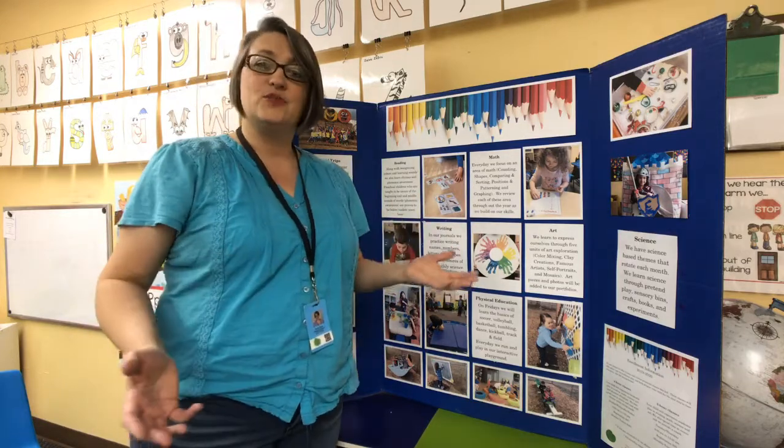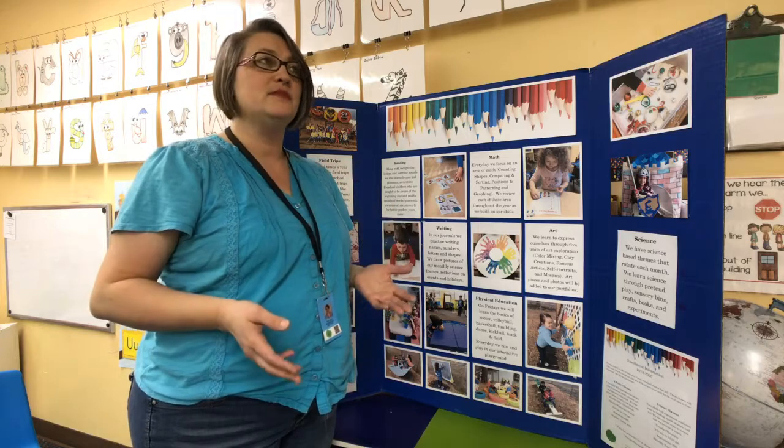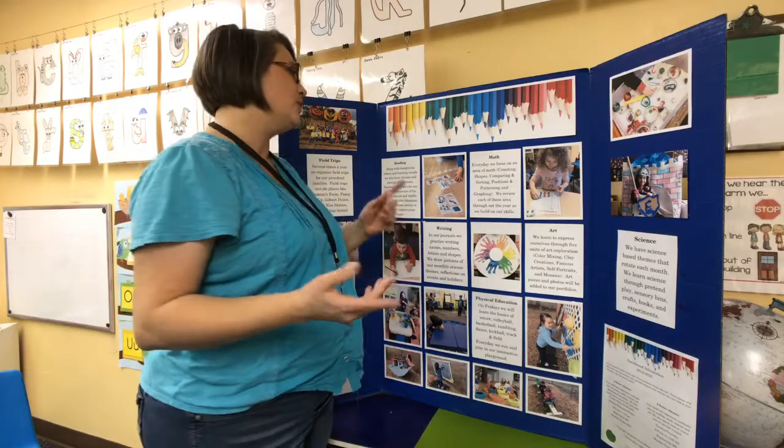While they're at their centers, which they get to go to whichever one they want to and stay there as long as they want to, every so often a small group of kids will be pulled over to the table by the teacher to work on academic things, again through play.